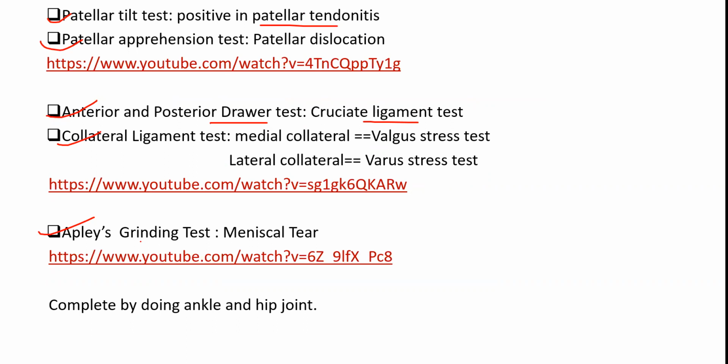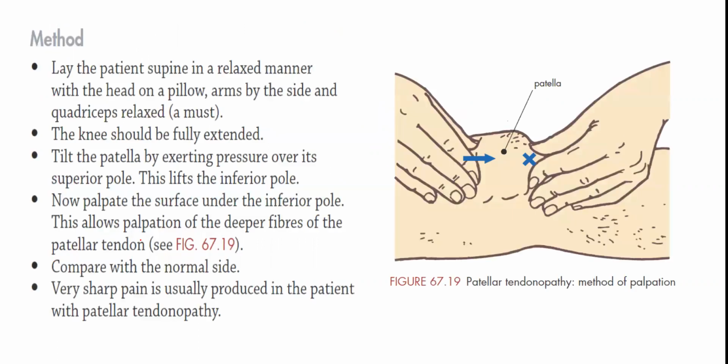After the Clark test, we have the patellar tilt test. The patellar tilt test will be positive in another knee condition known as patellar tendonitis. In the patellar tilt test, the name says exactly what you will have to do. You will have to tilt the patella upwards. So with one hand, you are going to tilt the patella so that the inferior pole gets exposed.